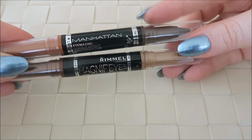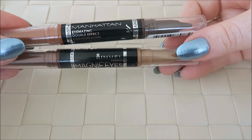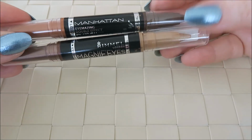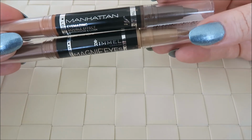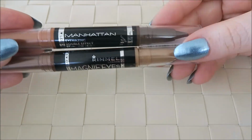If you have any Manhattan makeup, can you let me know what it's like? I was looking at the foundation because I really like the Rimmel foundation, but of course I can't get Rimmel here, so I'm thinking of trying the Manhattan foundation, but I'm not sure. If you've ever tried it, let me know in the comments.